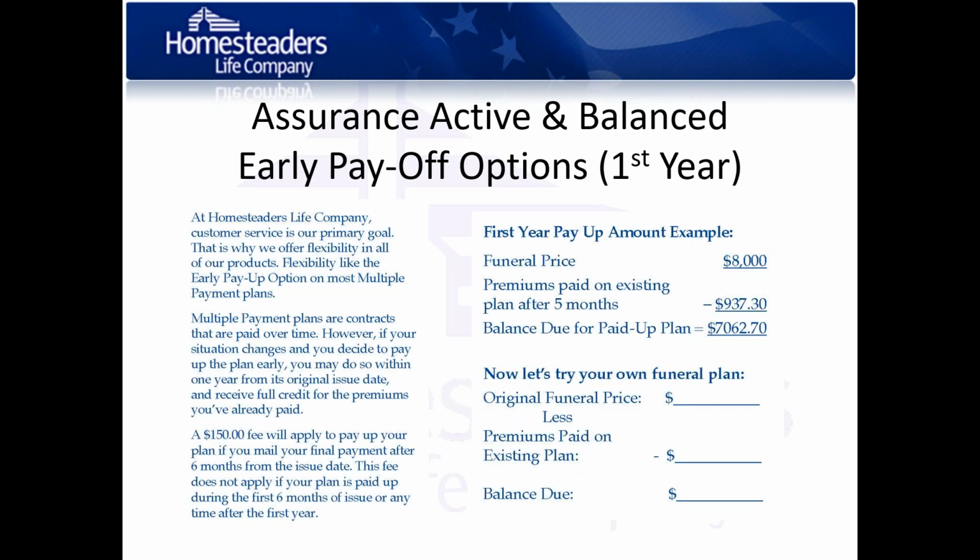So understand this and be able to explain it very well, because it works great for closing and saying, all we need today is the first monthly premium. You've got 6 months to pay this off, same as cash. When I say same as cash, it means they will pay their funeral price minus any premiums they paid, and then they just pay their balance.